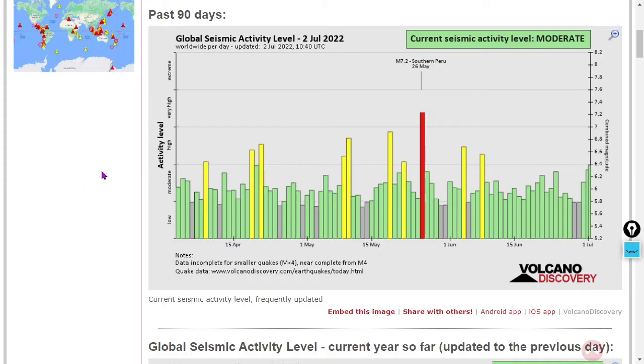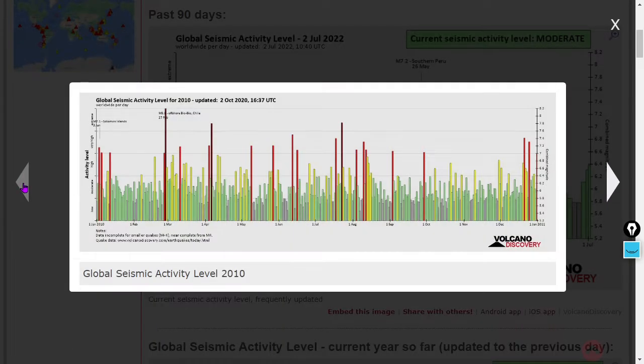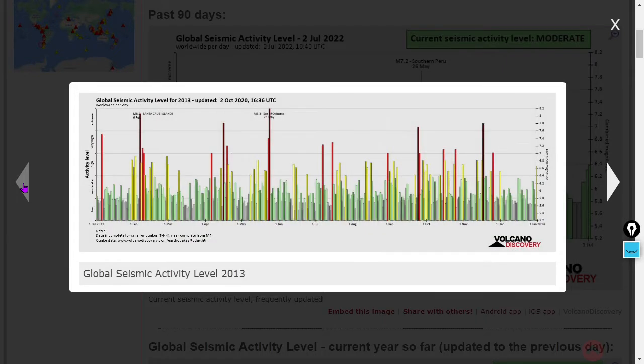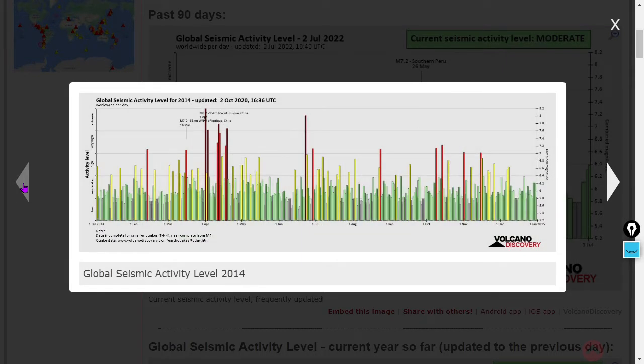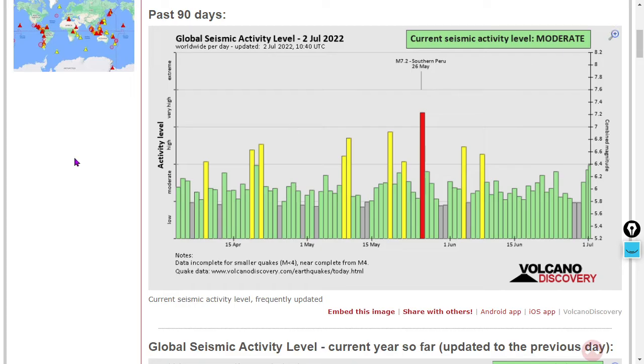Let's take a look at global seismicity briefly here. There's an earthquake drought going on. Look how few earthquakes of the 7 magnitude range we've had here in the past 90 days. There's the entire chart for the year 2010. You can see how many red bars. Those are 7 magnitude quakes throughout a year. There's 2013, 2014, and of course, earthquake droughts are punctuated by large earthquakes.